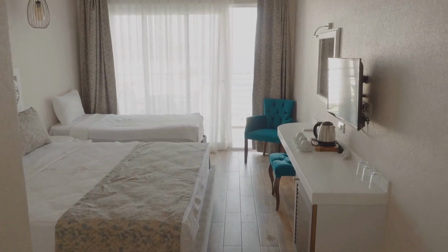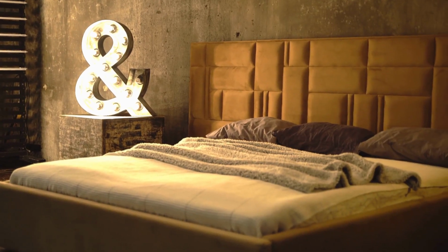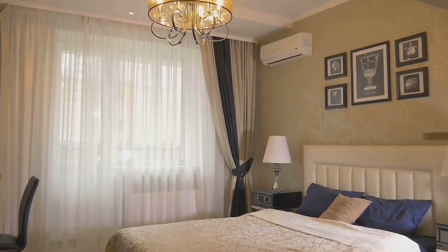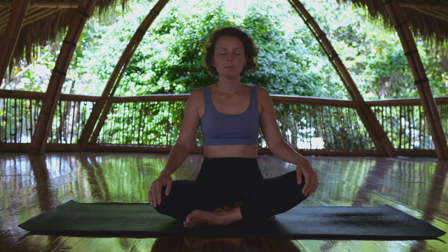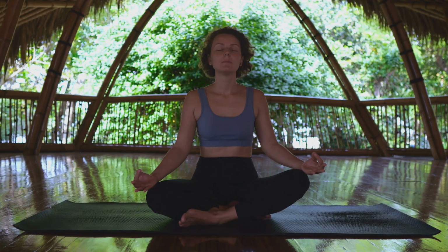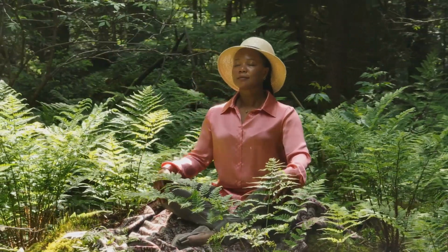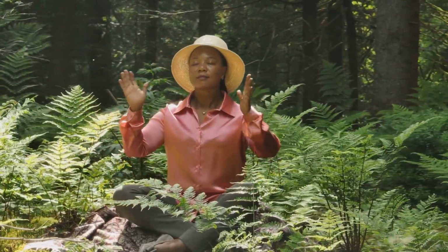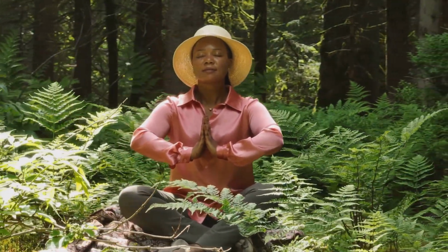Then we moved on to setting the ambiance. You've learned how to use elements like lighting, color, and texture to make your space more inviting and calming. Perhaps you've chosen soft, warm lights, calming hues of blue or green, or plush textures that invite you to sink in and relax. Our journey didn't stop there. We dove into the world of mindfulness, exploring how this practice can enhance your sanctuary experience. By focusing on the present moment, you've learned to let go of stress and worry, to embrace peace and tranquility. Whether it's through meditation, deep breathing, or simply savoring a quiet moment with a cup of tea, mindfulness is a key ingredient in your self-care sanctuary.